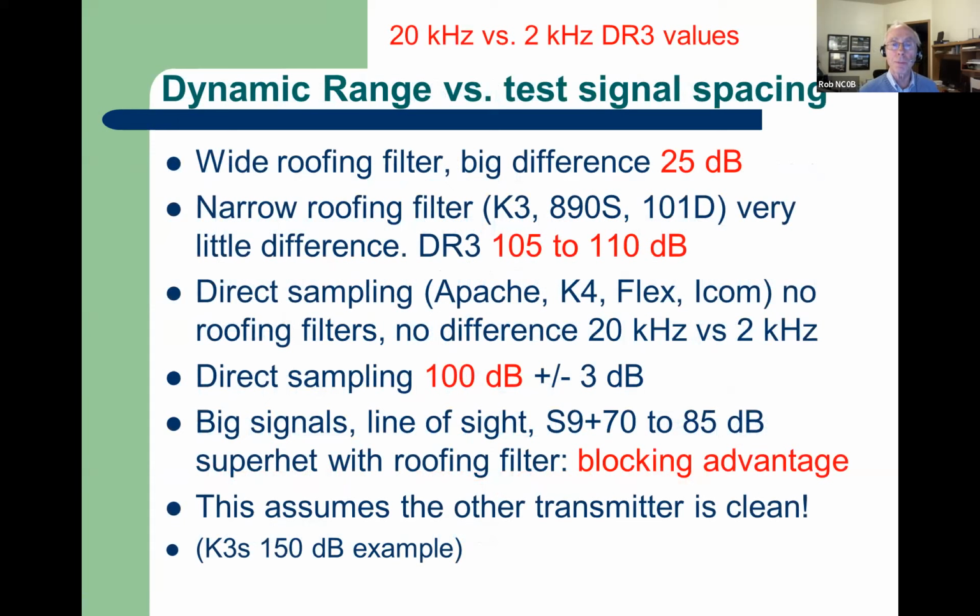The difference in receive was whether it had a wide first IF filter, and of course the up conversion radios had a first IF above 10 meters in the case of some of the Yaesus, or above 6 meters for most. So there was a big difference in how it performed. But if it had a low IF, like the K3 or the 890 or the 101 from Yaesu, the dynamic range was virtually the same at 2 kilohertz or at 20 kilohertz. And so the numbers were just amazing. You couldn't buy a 100 dB radio 15 years ago.